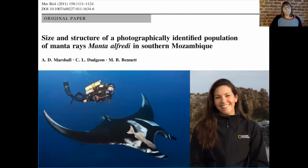And this work actually carries on from work that co-founder Andrea Marshall did for her PhD. So in 2011, Andrea and the team published a paper here, Size and Structure of a photo ID'd population in southern Mozambique. And that was based on 4 years of photo ID data. So the work that we've done for my PhD is now based on 16 years. And so we're just extending on from that.